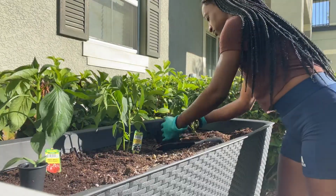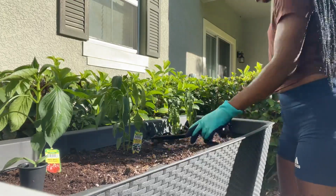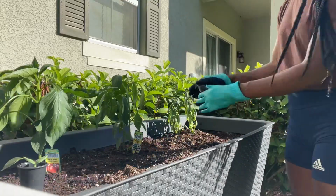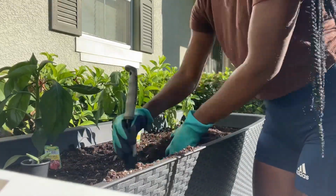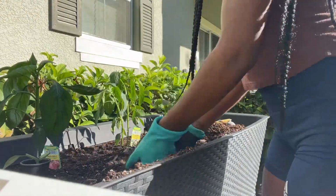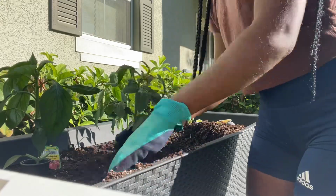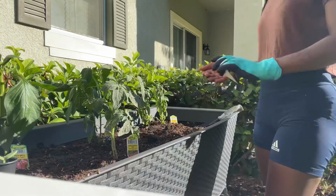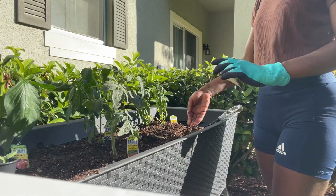We live in a townhouse, and although our back porch and back area is very small, we are still making it work. And I just love being out in nature, and it's such a good feeling when you are able to grow your own vegetables and you can just pick it and bring it back inside and cook it. So I am almost done with my gardening.